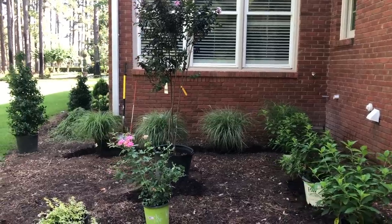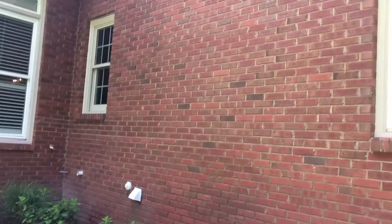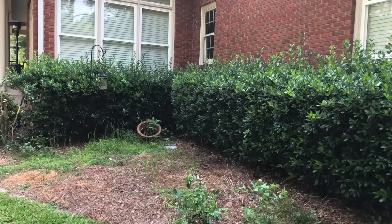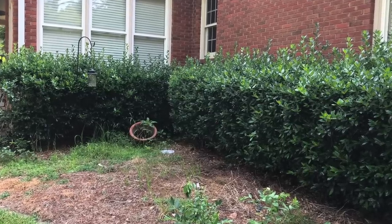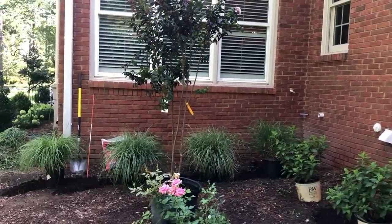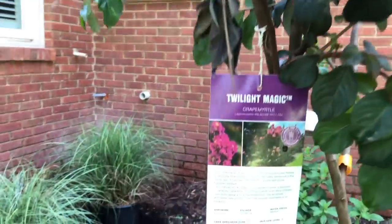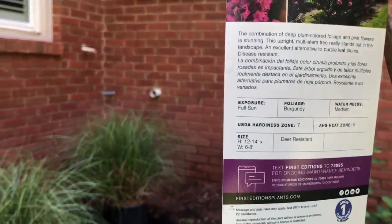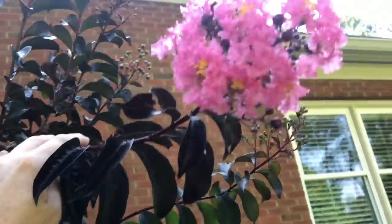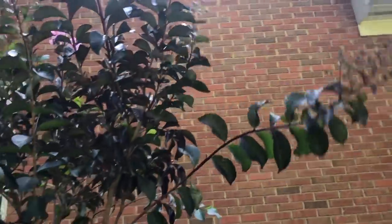Now, I needed some height. This brick wall on the back of my house is very tall, and the holly hedge that had been planted here just didn't do anything to emphasize that height. And so what I've decided to go with is this crape myrtle that I found yesterday at Home Depot. This is a Twilight Magic crape myrtle. It is hardy down to zone 7, so 7 through 9. The bloom is more of like a bubblegum pink, which I'm super into right now.